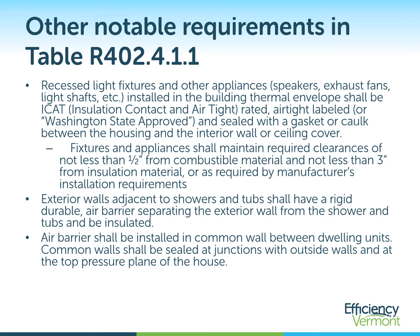Air barriers should be installed in common walls between dwelling units and multifamily settings. So these are just, again, some of the highlights of the different components called out in Table R402.4.1.1, and I suggest that you look through the full table requirements in the full code.